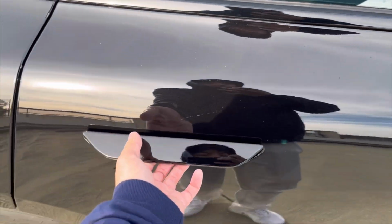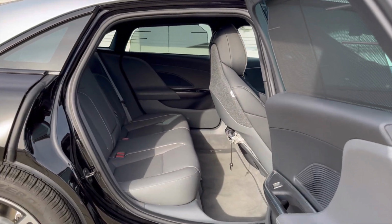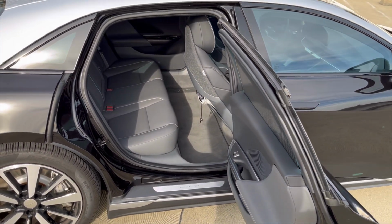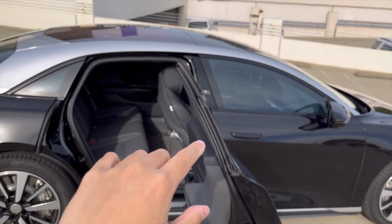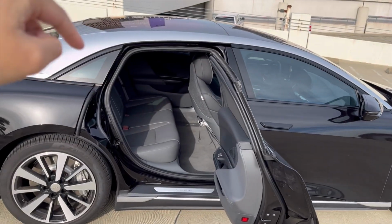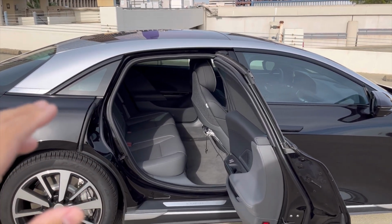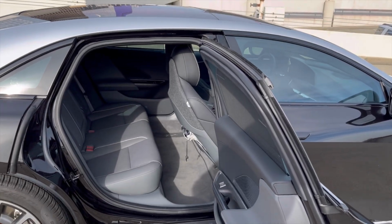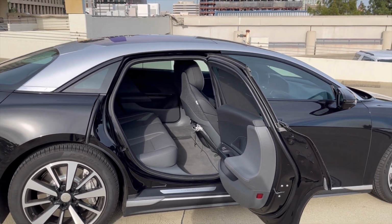All right, so to get in, you just pull the handle and immediately you are greeted with massive amounts of space. Shout out to Lucid for their convenient design for their rear passengers. This door opens a full 90 degrees. Low-key underrated, but super convenient. This comes standard on every Lucid. So no matter what trim you buy, you will always get this 90-degree rear passenger door opening.